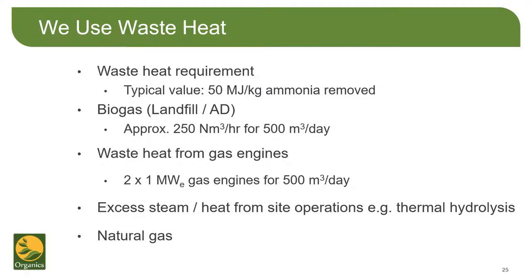Now we do need a source of heat to remove the ammonia. A good benchmark of measurement for that heat requirement is about 50 megajoules. If using biogas to power the system, another benchmark to point out is around 250 cubic meters per hour used for a 500 cubic meter per day system of wastewater. The heat required is very strongly correlated with flow rate. For Americans listening today, just a quick calculation: that equals around 160 cubic feet per minute of biogas, used to process about 130,000 gallons of wastewater per day.